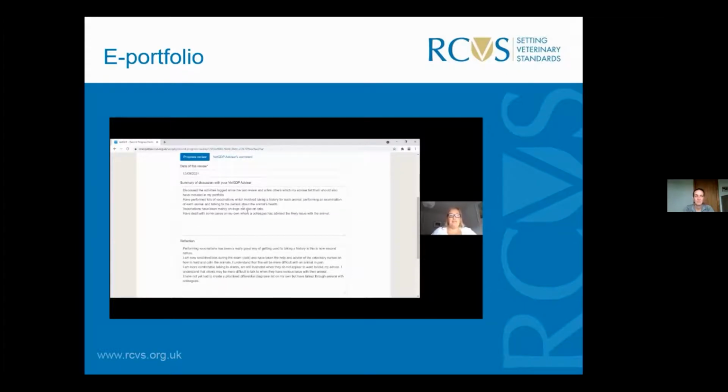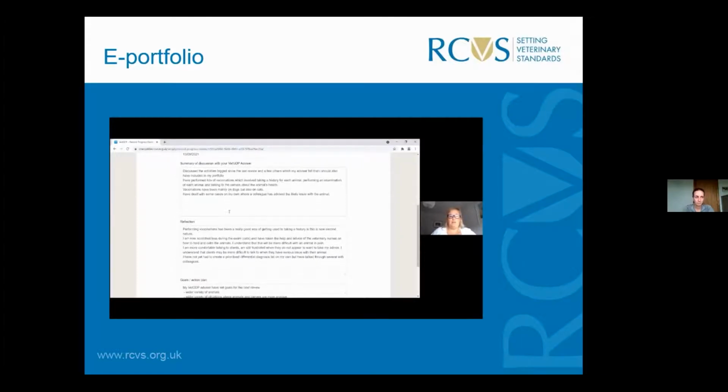So what I have added in here is discuss the activities logged since the last review and a few others, which my advisor felt that I should also have included in my portfolio. I've performed lots of vaccinations, which involve taking a history for each animal, performing an examination of each animal, and talking to the owners. Vaccinations have been mainly on dogs, but also cats. I have dealt with some cases on my own where a colleague has advised the likely issue with the animal.